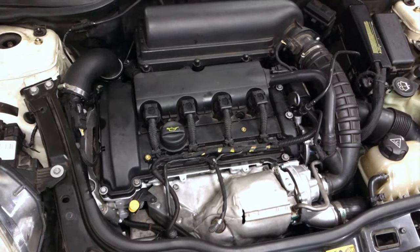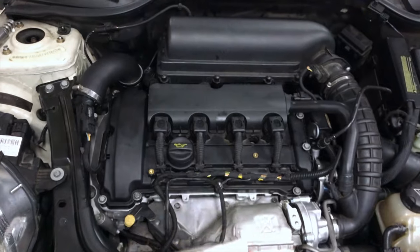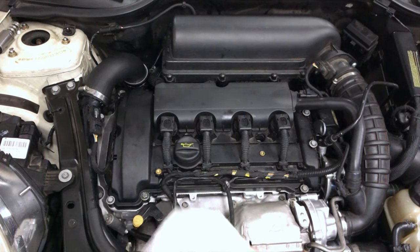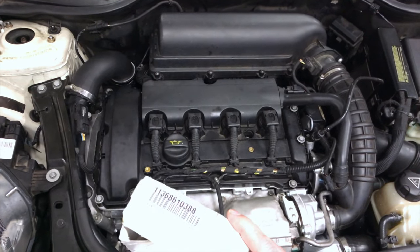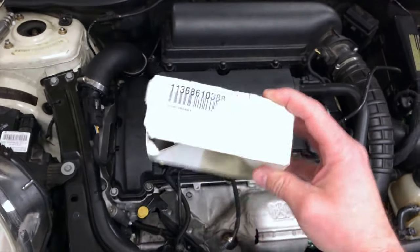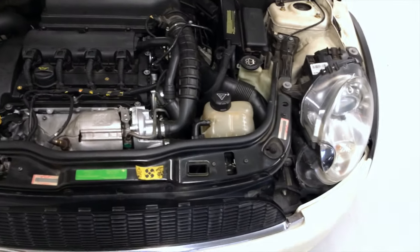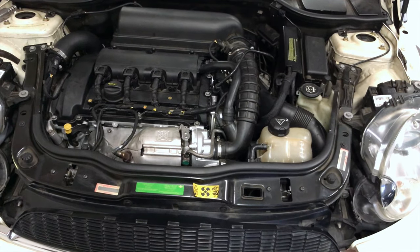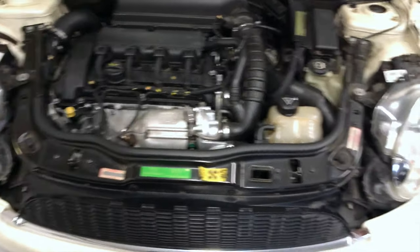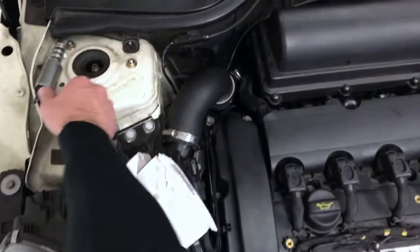Generally, when the solenoids go bad, you just notice a little bit of a rough idle and sometimes pulsating when you come to a stop. But every time we've come across this issue, it has set a check engine light and a fault code, and it's easier to diagnose. In this case, it did not set a fault code, and we drove it many miles. When we replaced that solenoid valve, it fixed the issue.